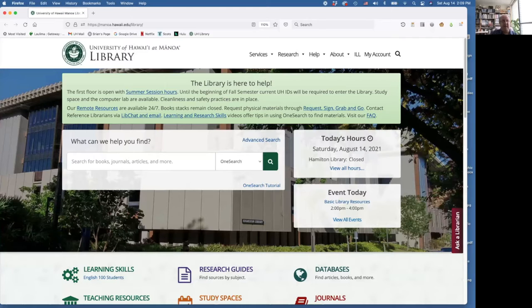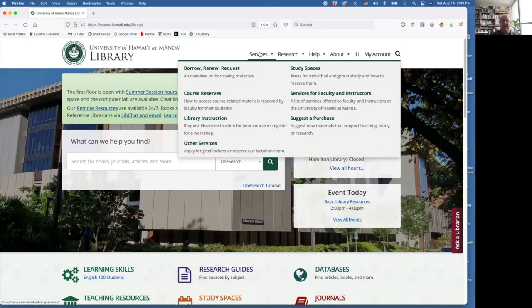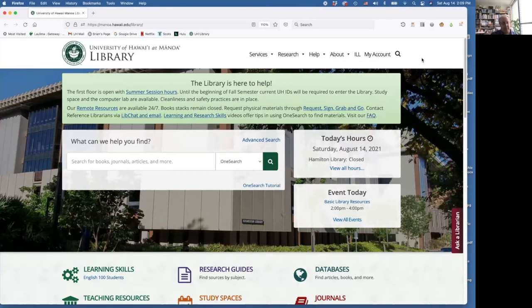Okay, so here's the main website. Just a few things here across the top. There are something like 27 or 30 librarians at Hamilton Library who do public service, which means they're public facing. They handle different collections and so on. I'm the College of Education liaison librarian, so anyone at the College of Education would typically contact me first. Not necessarily though, but there are other ones. For instance, there are three librarians in the Hawaiian collection, and there are two librarians in the Pacific collection, which means basically South Pacific, Micronesia, Polynesia, Melanesia.